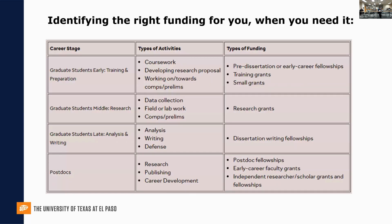And so I have my handy dandy chart, which is not as visible as I would like it to be, but basically it takes you through the stages, as far as what funding you might be looking for and when as a graduate student. So you've got your early training and preparation, while you're still taking coursework. And then you've got the research phase where you're working on gathering all the things for your dissertation. And then you'll see awards specifically for dissertation writing as you're starting to finish up. And then we've got postdocs on there too, but we're not going to go there today.